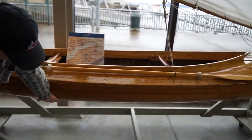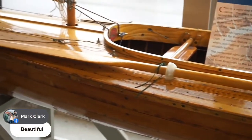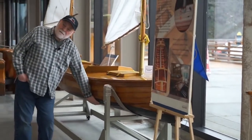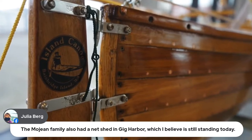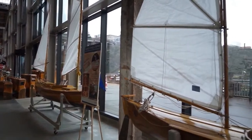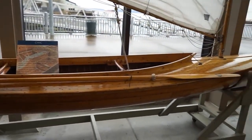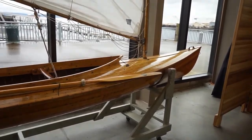This is carvel rather than lap strake. This is lap strake. That one's smooth, this one's bumpy. The planks overlap on this where they're built, they're planked on edge on that. This company, I don't even know whether they're in business anymore or not. But they knew what they were doing. The craftsmanship is very good on it. Very, very good.